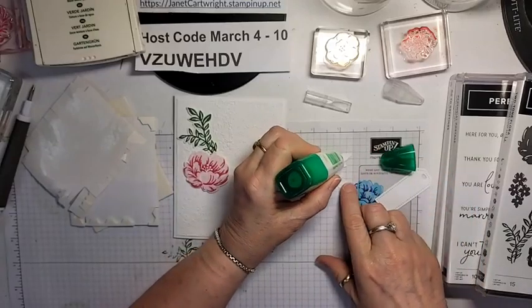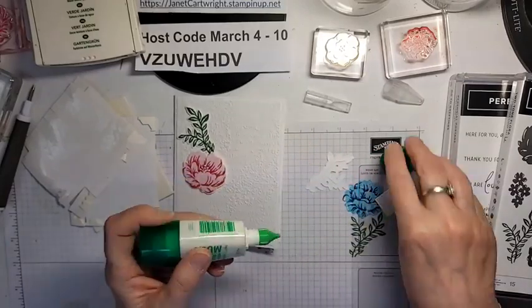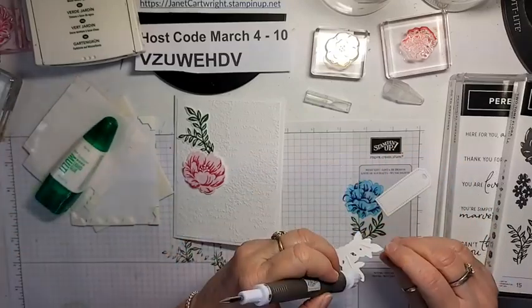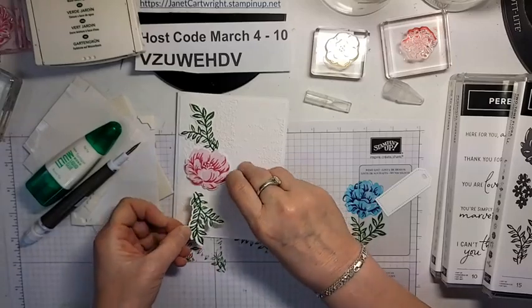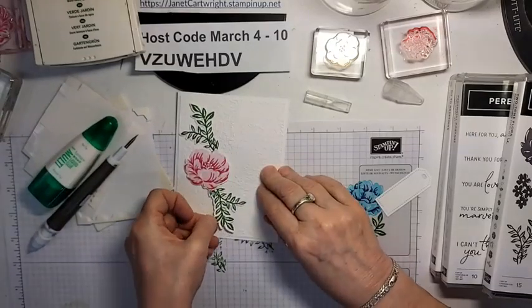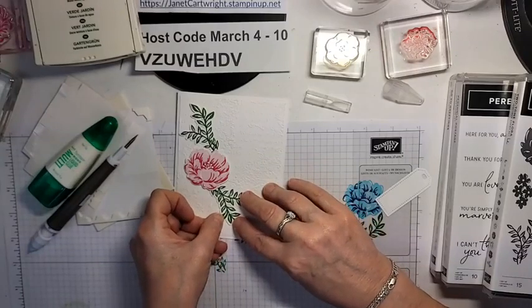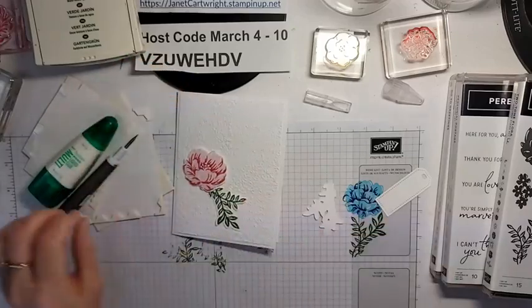So this is a simple yet elegant card. It's really nice. White on white, it's a lovely, lovely card. Okay, so I wanted this one, pick that up a little bit, and then I wanted this one to curve in. Make sure my end is hidden. Now let's glue this one in.